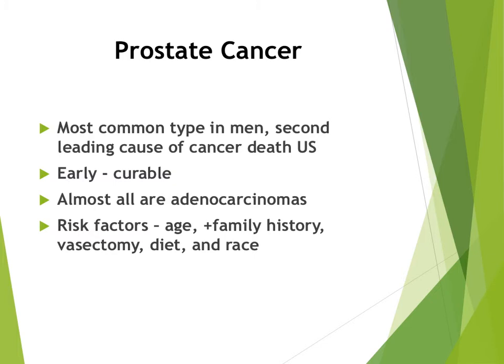Risk factors, obviously age. As one ages, I think the median age is in the later 60s. A positive family history does increase your likelihood of having prostate cancer a little. A vasectomy, a diet that's high in fat and red meats, and certainly race.